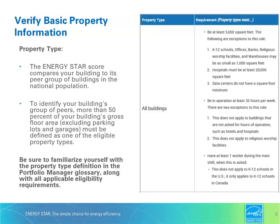It must primarily serve students in grades K-12. We've received applications in the past for preschools, adult education facilities, or part-time learning programs. None of these meet the K-12 school definition because they were not included in the reference data set used to generate the K-12 school score model. So those applications needed to be denied. So even if you think it may be obvious, please be sure to familiarize yourself with the eligibility requirements and definitions for any property types that you deal with.